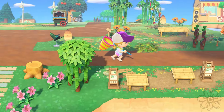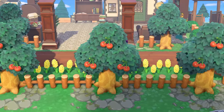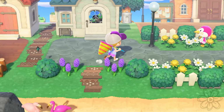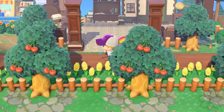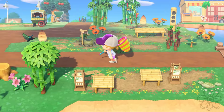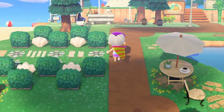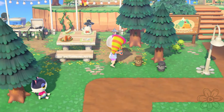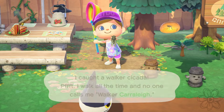Alright, one more quick walk down through here. And then we'll just go give Blathers what we got and look for the other cicada another day. It's eluding us right now. Yep, not seeing it. We won't run though, just in case it's on the way back. We'll do a quick loop around. We'll give it every chance. There's one, but I don't think that's it either. It looks too small to be a giant cicada. Walker cicada. Okay.